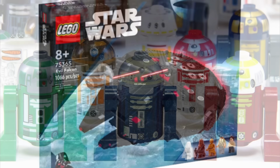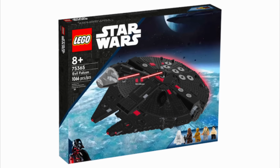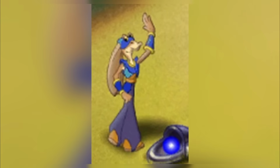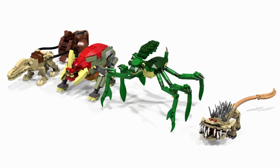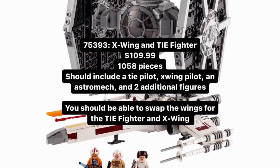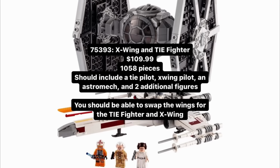And then 75389 Dark Millennium Falcon with 1,578 pieces and a retail price of $170, including the Infinity's White Darth Vader, Evil Rey, Evil C-3PO, Evil Chewbacca, a Gunyan and a blue outfit, and 1 more figure. And then 75392, which is unknown, it's rumored to be a creature build with 1,186 pieces and a retail price of $100. 75393 X-Wing vs TIE Fighter with 1,058 pieces and a retail price of $110, including an X-Wing pilot, a TIE pilot, an astromech droid, and 2 more figures.